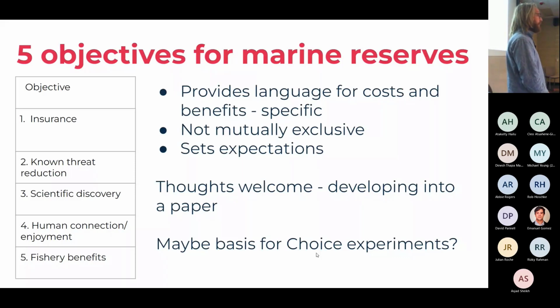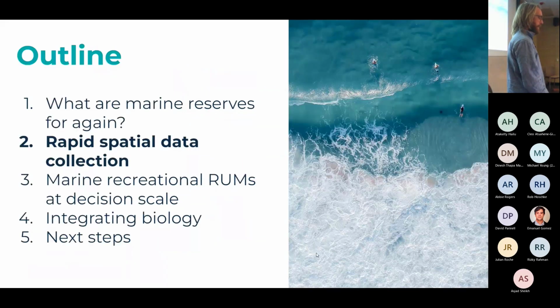Again, thoughts are welcome on this kind of breakdown. I'm just workshopping it. I've workshopped it with these guys before, and I'll see what you think. It might provide a basis for things like choice experiments, for example. You can trade off these different attributes and see what people's preferences are for the outcomes. Cool, so that's what I had on what the marine reserves are for.